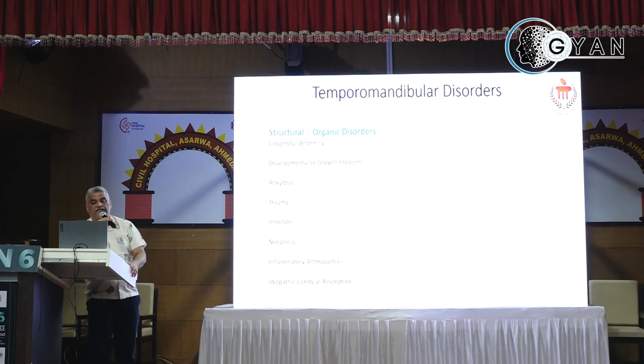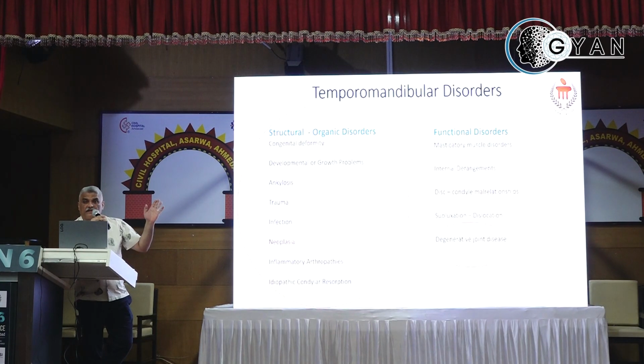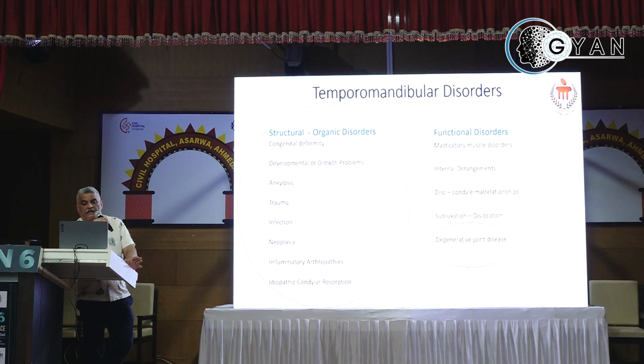This is a small classification I've gathered to understand where TJRs have a role to play. If you want, you can take photographs or snaps. I've classified them into organic and functional disorders, and that's the area where your TJRs are here to stay. Neoplasia is one area where we have tried to do TJRs. It's still in its phase of inception, without a definitive answer. For me, the biggest take in this slide is degenerative joint disease, a Wilkes stage 4 or a Dimitroulis stage 5.